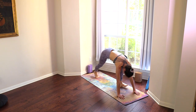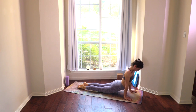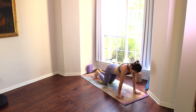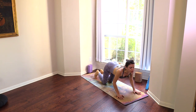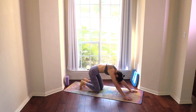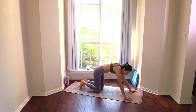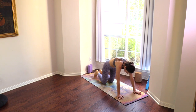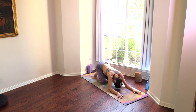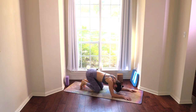And let's step in plank. Chaturanga. Up dog. Here you want to place your knees down and round the back and draw back. And arch forward. And draw back, wave-like, arching and pushing back, and moving like a wave, fluid, engage your core, engage the breath.